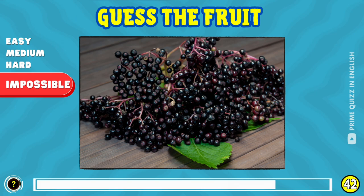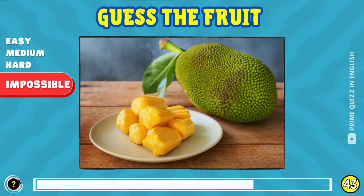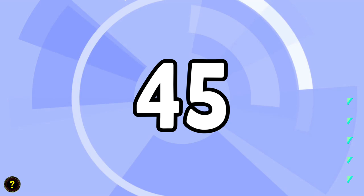Elderberry. Number 43. Try to guess this one. Jackfruit. Number 44. Can you guess the name of this fruit? Prickly pear. Number 45. Guess this fruit.